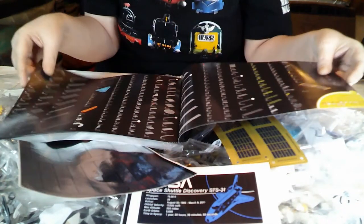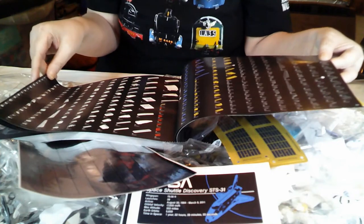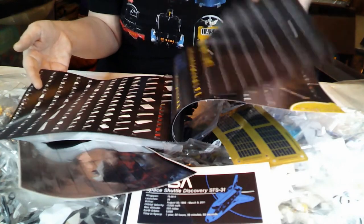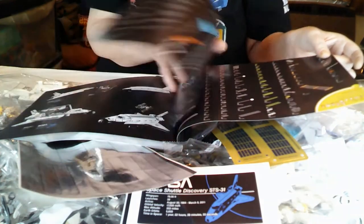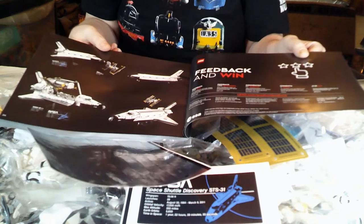You are a nice boy. And then the end. Oh my goodness. I know it's 2,354 pieces, but I really did not expect a 1, 2, 3, 4 page part list. Oops. And some photos of it in various display modes.